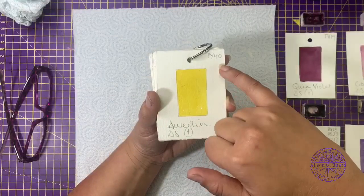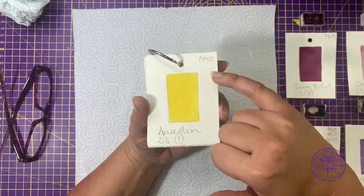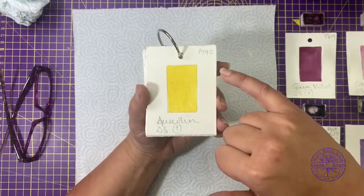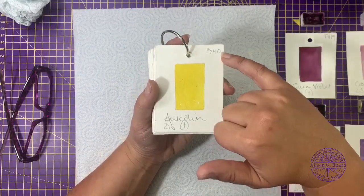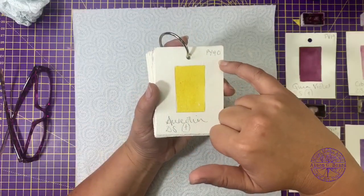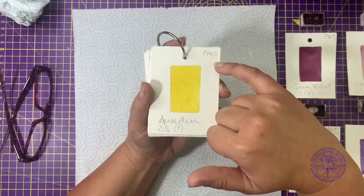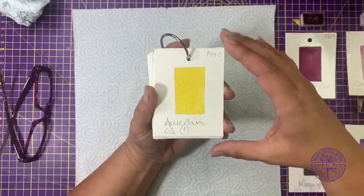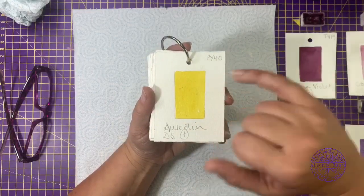Now the pigment number isn't necessarily going to be of any interest to you, but it is to me because I like to compare brands. One of the lovely things I get to do in my job is use lots of different brands of watercolour paint. So I make sure that I understand what the ingredients are, and in this case the pigment that is being used. And I record it at the top so that I can then do a comparison if we get a brand or several brands that are using the same pigment.